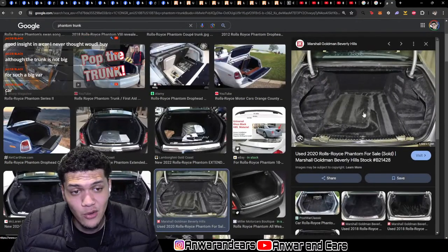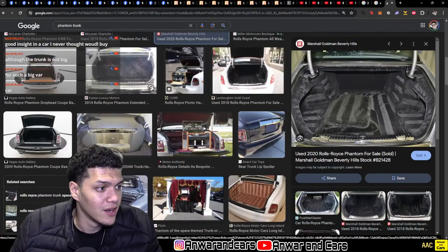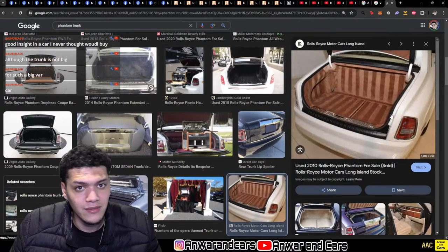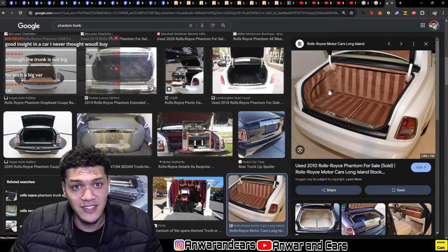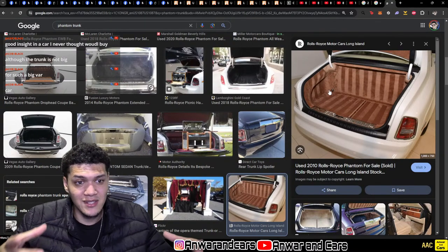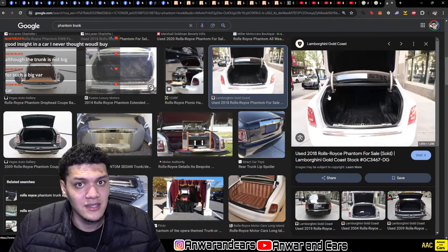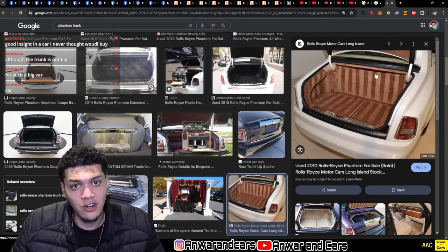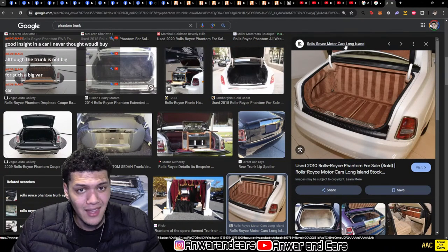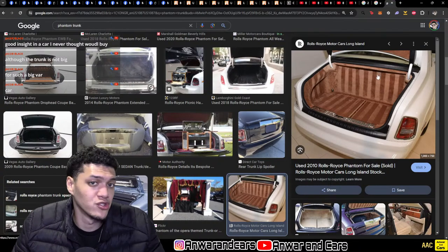So I stand corrected. On the new Phantoms, they are a little bit bigger, but on the old Phantoms, the Phantoms we went over the other day, this is the trunk. It's just as long as the trunk itself. It doesn't have any cavernous space. They did improve that with the new Phantom, as you can see. But most luxury cars are going to have small trunks. That's just how it is. I think because they want to maximize interior space, so they just push the trunk back.